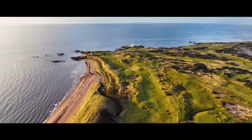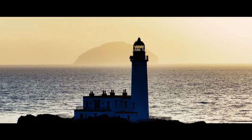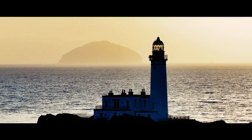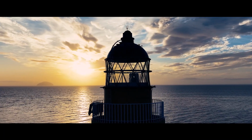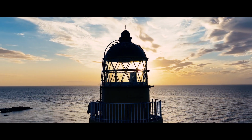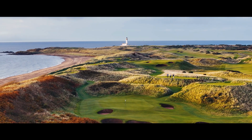So when it comes to the detail of the design, we obviously have to bear in mind that this course, Turnberry, Ailsa Course, has to be ready for the world's best players. But also, we have to consider that 99% of the time this is played by Turnberry Golf Club members and by visiting players who stay in the hotel. So it really has to meet all standards of golfer, really.